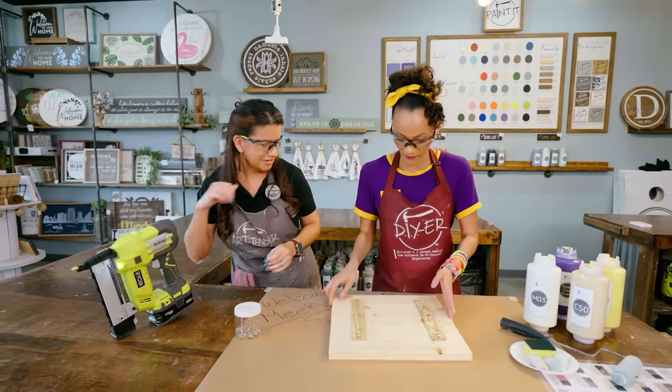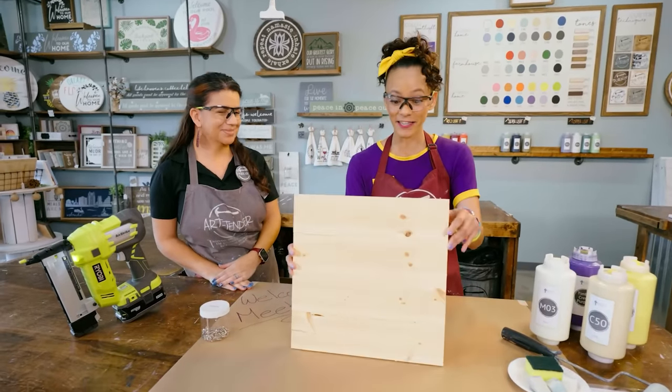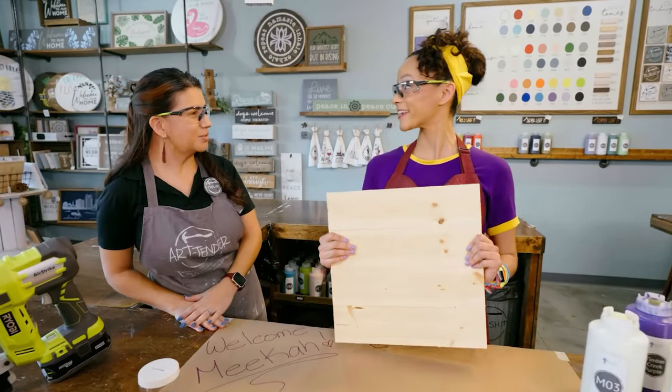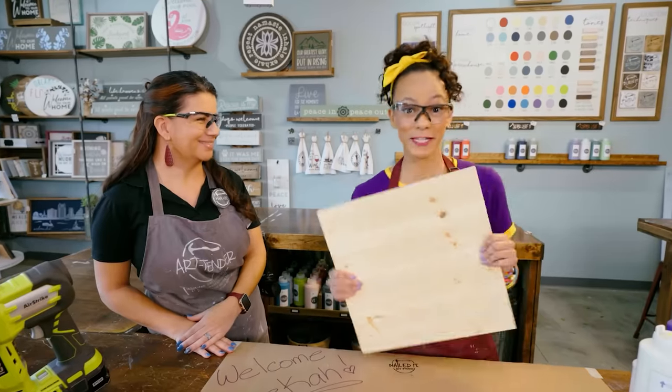All right, so now you're gonna flip it over. And there you have it. Look at this perfect square. What's the next step? So the next step is we're gonna take it to the sanding station where you're gonna make it smooth. Ooh, let's make it smooth.